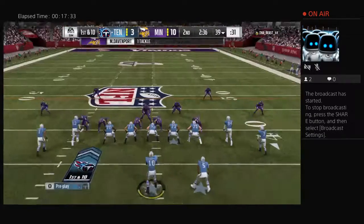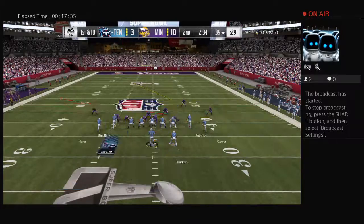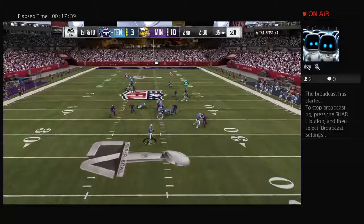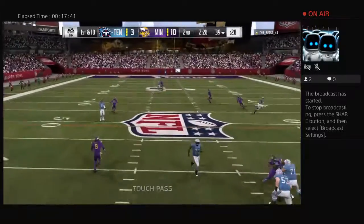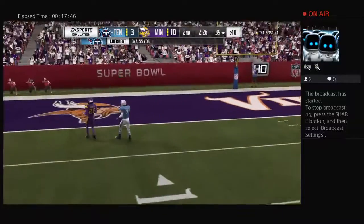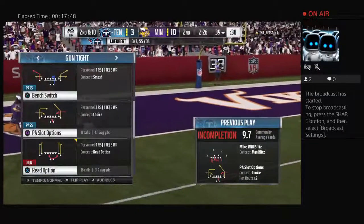Well, he hasn't made much of an impact in the running game thus far, and after that last run, not much is going to change in that area. He hasn't been able to get anything going, and really the offensive line not helping him much. So they took a shot on first down, but couldn't connect.